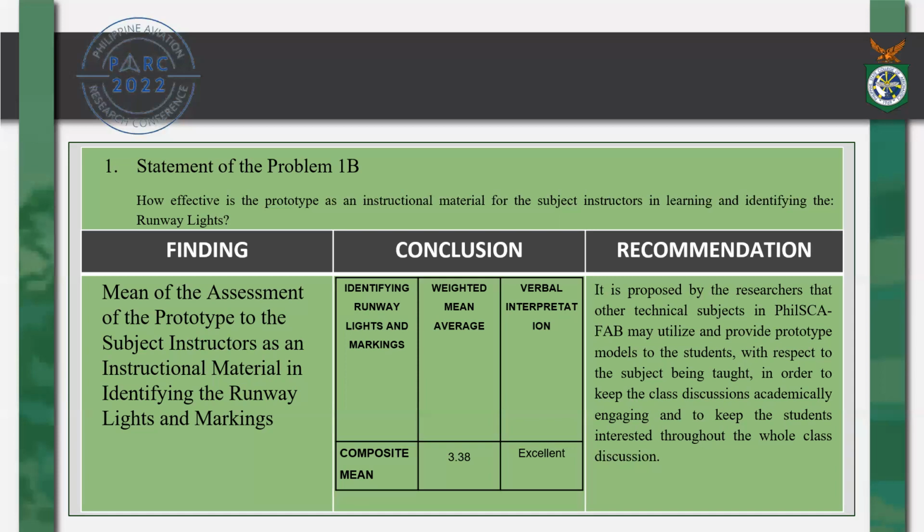As a recommendation, it is proposed by the researchers that other technical subjects in PILSCA-FAB may utilize and provide prototype models to the students with respect to the subject being taught, in order to keep the class discussion academically engaging and to keep the students interested throughout the whole class discussion.